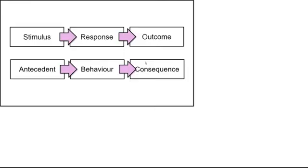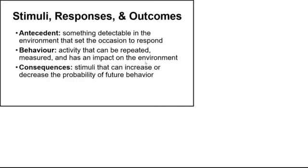And I'm going to actually hop again between slides here. And same basic setup as before, where we talked about a stimulus, a response, and an outcome. Our antecedent is that stimulus at the beginning. So sometimes we'll talk about that original or starting stimulus. Sometimes we'll talk about an antecedent. Both are referring to the same idea.